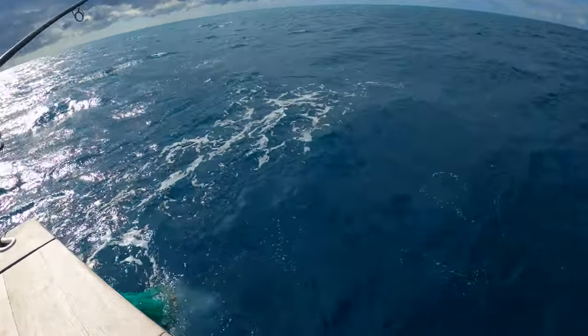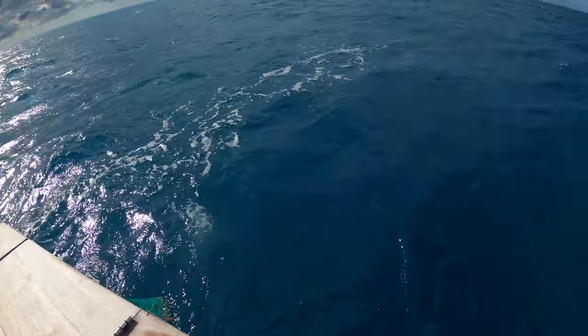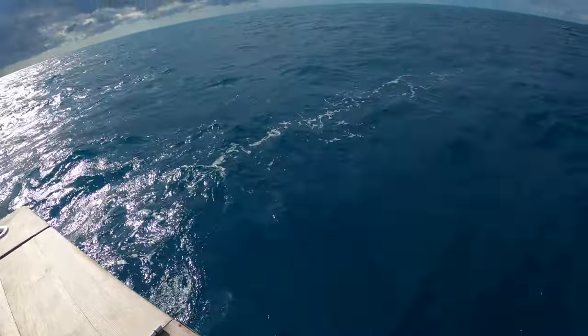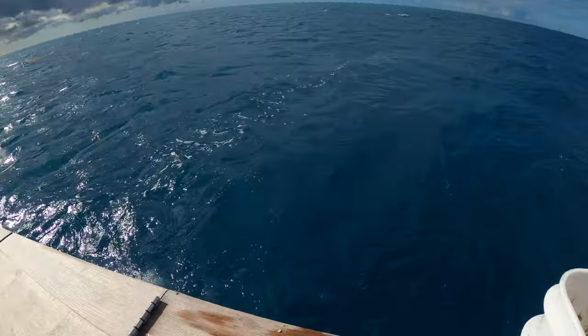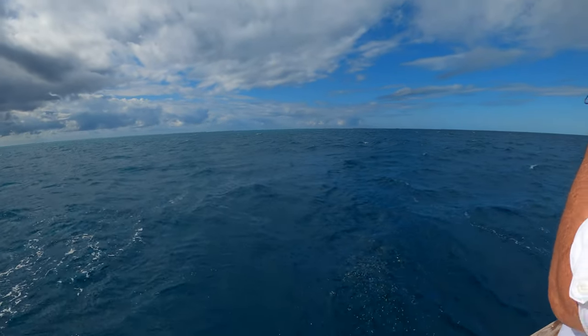Smoker kingfish. Big Mike's on it. We've got the long gaff out. We're bringing this big guy home. We got the long gaff. Long gaff, and it's serious. Serious business here. You can see by the seriousness on AJ's face. She told me it was a long gaff. Yeah. Rich made this long gaff.